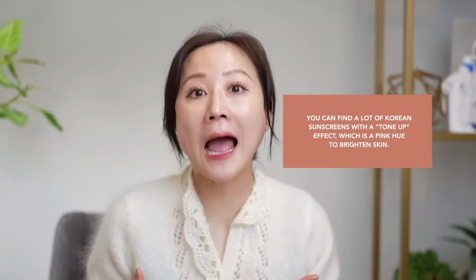Essentially, the idea behind it is often it has a pink hue to the sunscreen, and as you apply, it offers some brightening benefits. It's not the same thing as leaving a white cast on your skin, but kind of a similar idea where it actually intentionally imparts a brightening tone to your overall complexion, which again, like I said, is very heavily sought after in Asia. Now, I personally don't really like that look, but if you want a more even, smooth tone with slightly more dewy finish, this would be a good sunscreen to try.